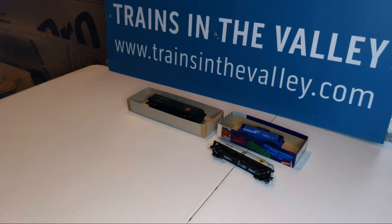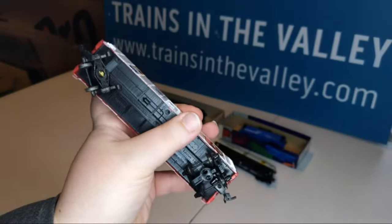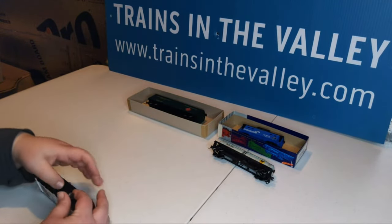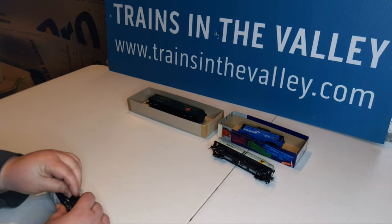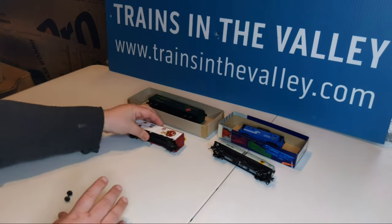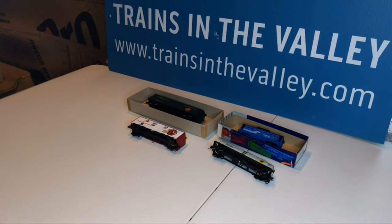Oh boy. I think this will fly. Here's a wheel. Washington Redskins boxcar. This is a Mantua. Let's see if I can get this wheel on so we don't lose it. It has Kadee trucks on it. Nope, that's not going to be easy for me, so we will just do that. The wheel wants to roll away. I think that one wheel's kind of loose on that, but we'll have to check it out.